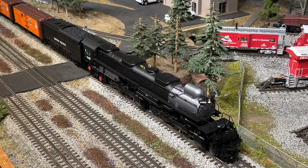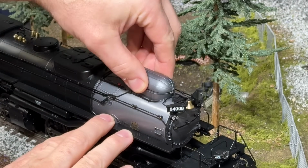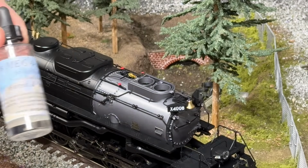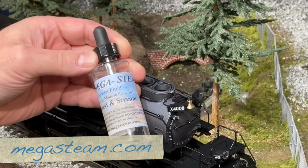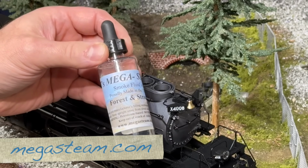Okay, we're ready to move it out, but before we do, I want to add some smoke fluid to the locomotive. So up front here, I'll remove this cover over the smokestacks. This is the smoke fluid that I like to use. It's called JT's Mega Steam, and this is my favorite scent of theirs. It's called Forest and Stream.